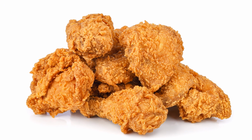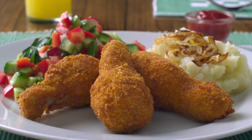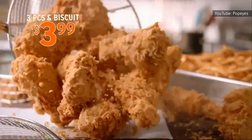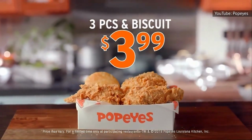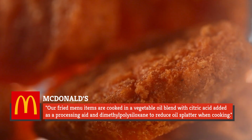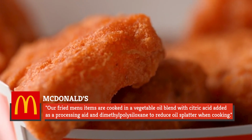Well, as IIBFY points out, it's more or less non-biodegradable, which makes it a good food preservative and an anti-foaming agent. Many restaurants use dimethylpolysiloxane in their frying oils to help reduce oil splatter. Most of your favorite fast food restaurants use this stuff, but sometimes it's hard to find out which ones do. For instance, on the McDonald's chicken nuggets page, you have to read the super fine print at the bottom of the page to see where the company has stated, "Our fried menu items are cooked in a vegetable oil blend with citric acid added as a processing aid, and dimethylpolysiloxane to reduce oil splatter when cooking."